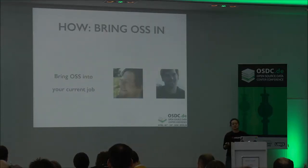Now, as I mentioned earlier, when I was a sysadmin in a manufacturing company, we used a lot of open source software. Since traditional manufacturing companies don't spend money on IT, these were really the only option for me. So I ended up bringing in a lot of open source tools into that company.